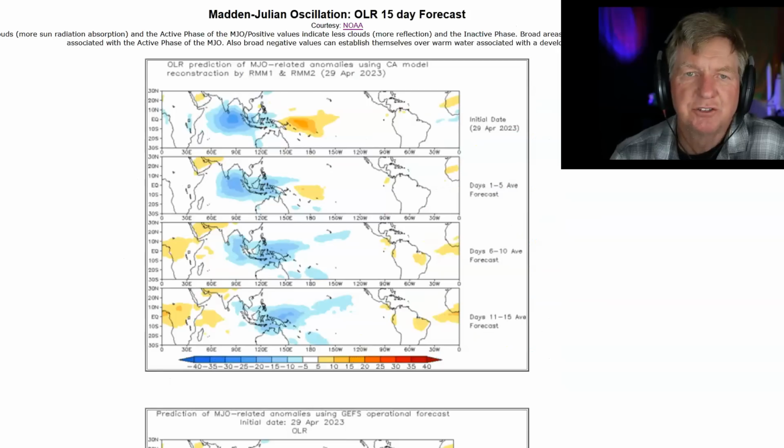All right, so let's go out 2 weeks. Another component of the MJO, we talked about east-west anomalies and winds. It's also cloud cover.